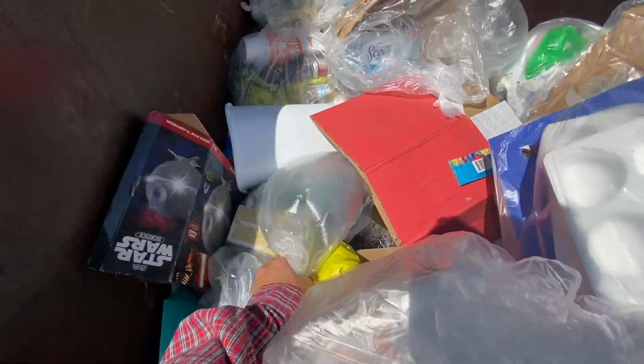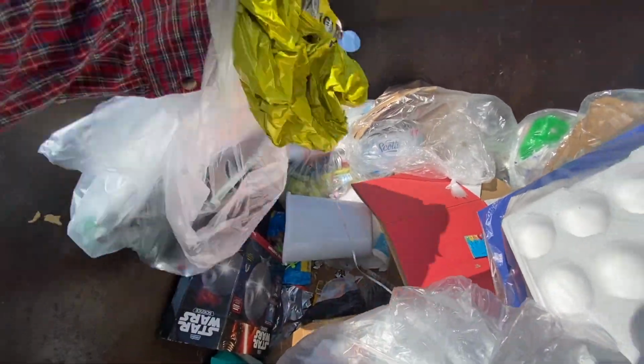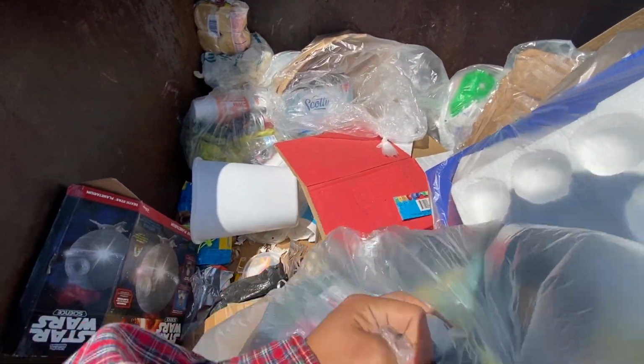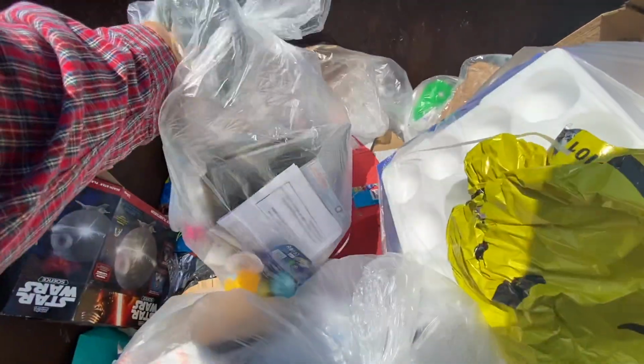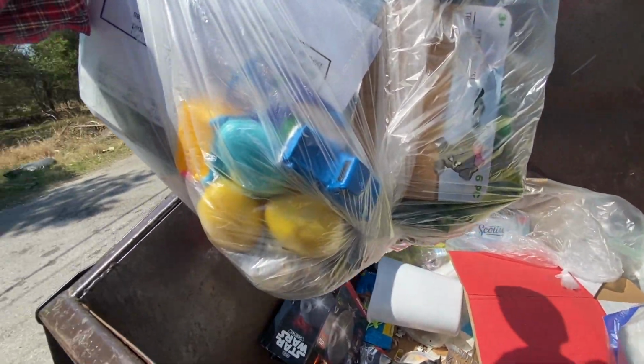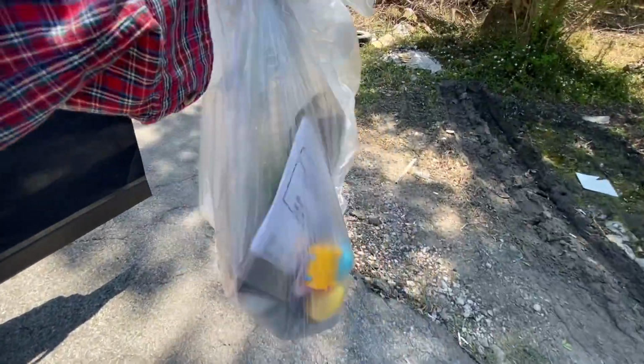Alright. This one's another of those clear bags. And there's a toy car in there. So I'll be taking that one as well.